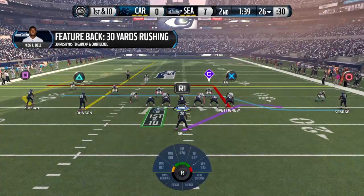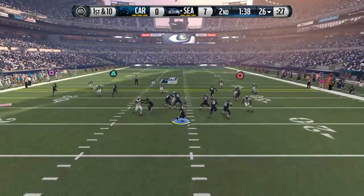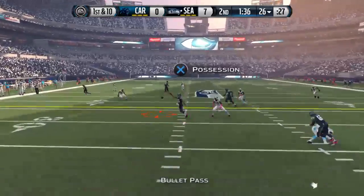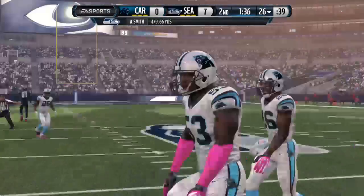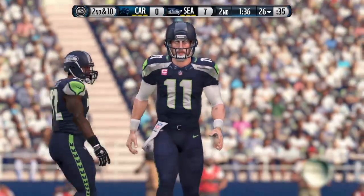Yeah, I've never been that good at Madden, but every now and then I get the itch for it. I might pick it up when it gets like $30, but I got Fallout coming out soon.